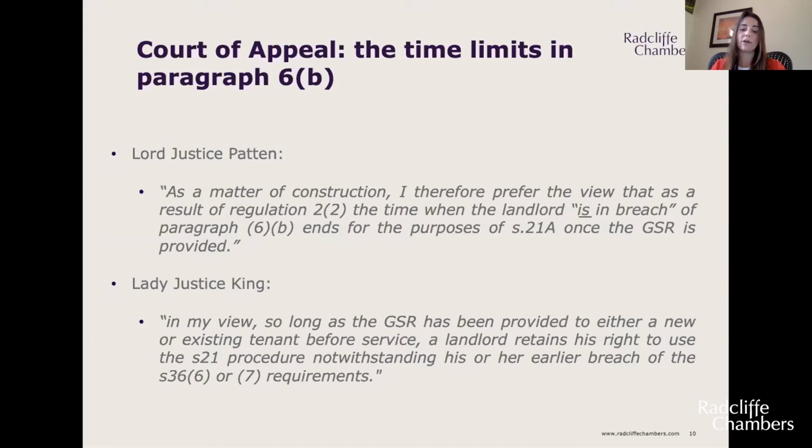So she thought that the proper interpretation of Regulation 2 recognises that it sets out to achieve an equal outcome to both prospective and existing tenants. And her conclusion is, in my view, so long as the GSR has been provided to either a new or existing tenant before service, a landlord retains his right to use the section 21 procedure, notwithstanding his or her earlier breach of the section 36(6) or 7 requirements. So that was the majority judgment.